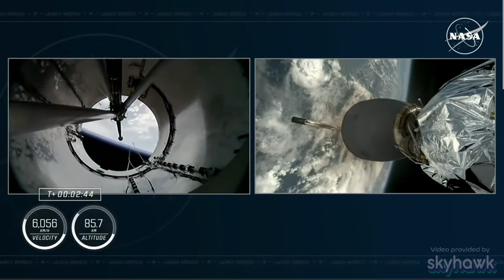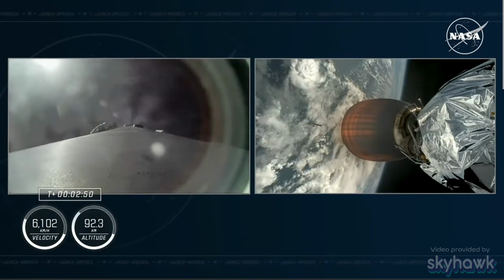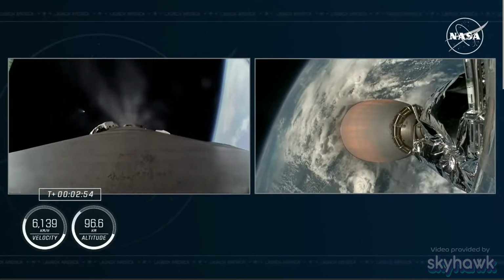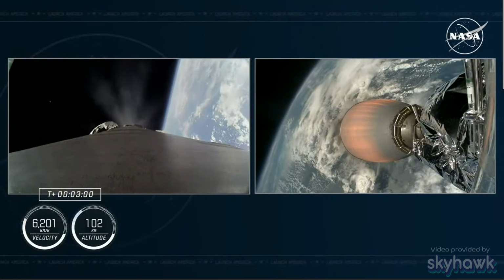Copy, 2 Alpha. With that, we have had confirmation of MECO, stage sep, and the ignition of our MVAC engine on board stage 2. Our next major milestone is going to be the beginning of stage 1 boost back burn, which is expected in just a couple of seconds here.